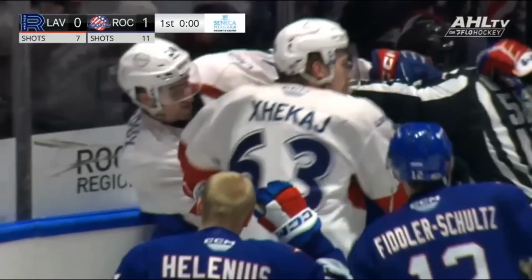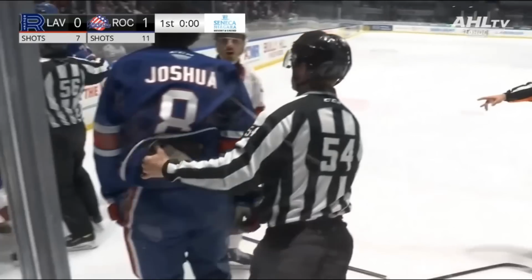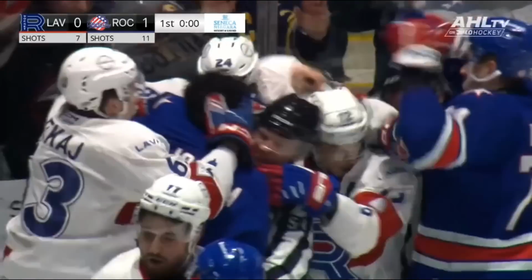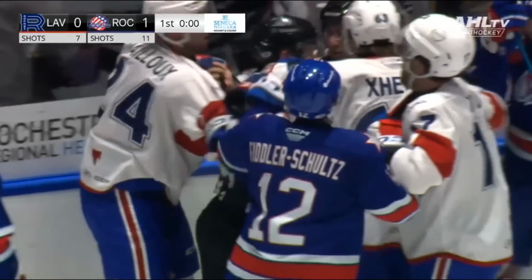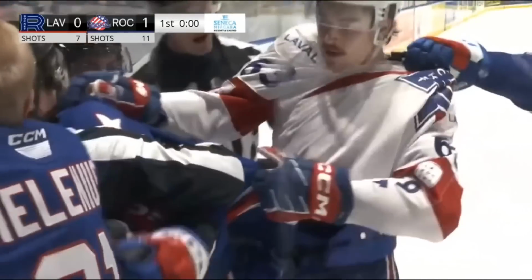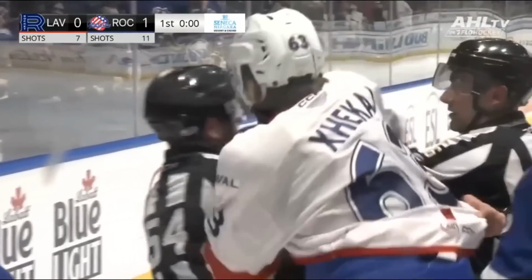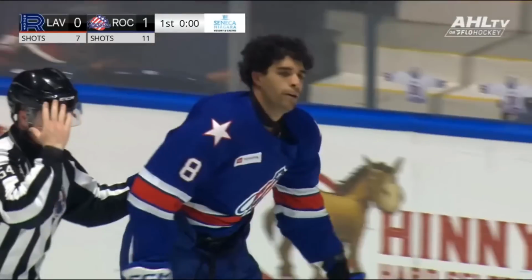And now this is the Rocket team that we have seen. Luke Tuck, it's not pretty, and Tuck appears to be okay, although he doesn't appear to be too happy with Joshua. And now this is the Rocket team that we have seen lead the AHL in penalty minutes. Amherst are far from that, but this is the kind of pandemonium you can expect in playoff hockey. In the Calder Cup playoffs, they don't start for a couple of weeks. But right now, it sure feels like we're in the postseason.